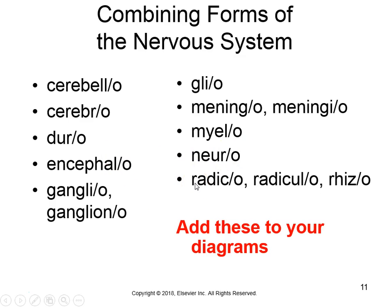And then lastly, we have radico, radiculo, and rhizo. All of those, oh, I skipped neuro, which means nerve, but these three mean nerve root. And if you look at the picture of the spinal cord once again, the nerve root is the part that's closest to the spinal cord. It's kind of those connecting pieces between the spinal nerves or the peripheral nerves as it connects to the spinal cord. So if you have a diagram, whether electronically or hard copy, I would say label these so that you have them to study. There are diagrams in your book too to label if you want to just use those on page 594.